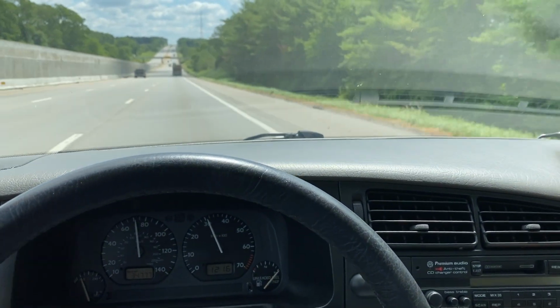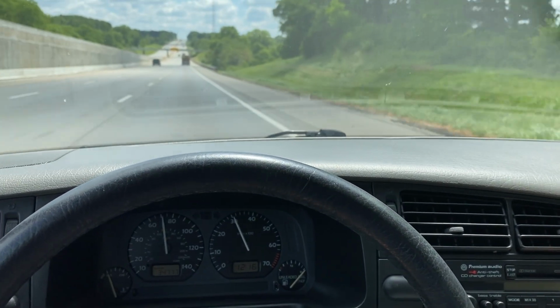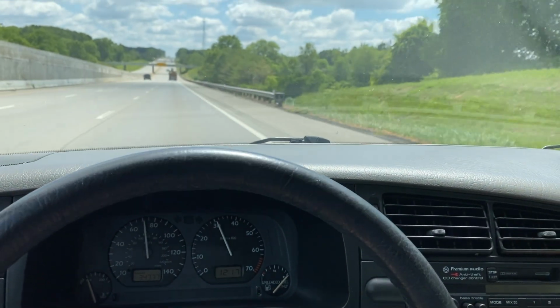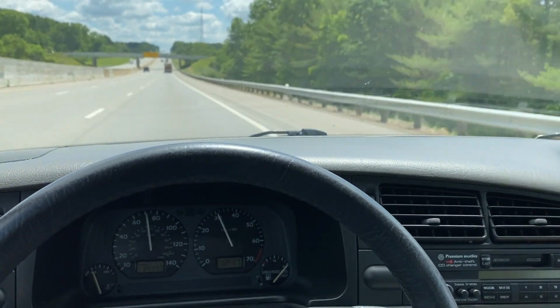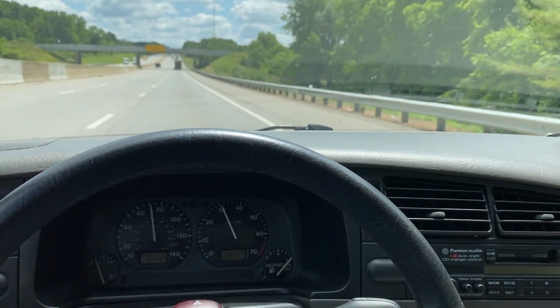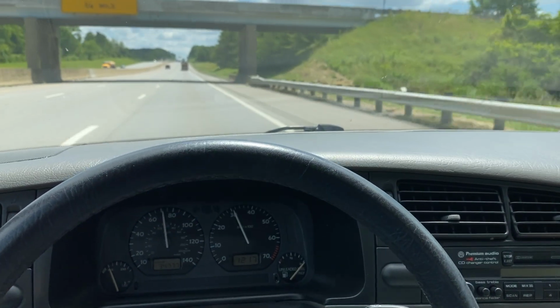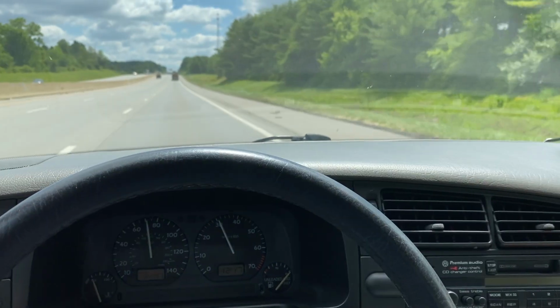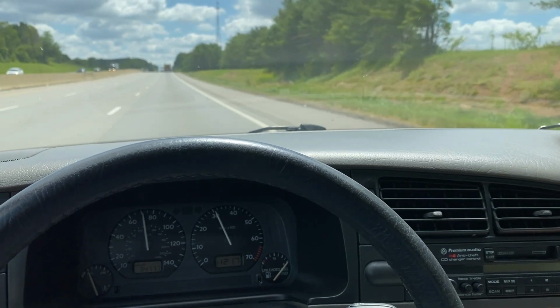Another thing I'm going to do is get a can of Chevron Techron and run that through. These old cars, especially German cars, seem to really like that. Clean everything out. I'm sure this drive on the highway, even without hard acceleration, is going to do a lot to cleaning everything up.